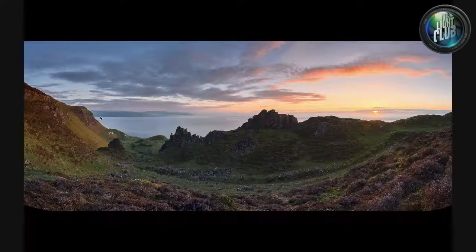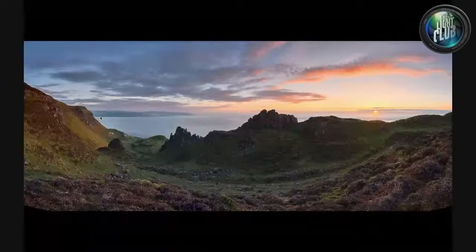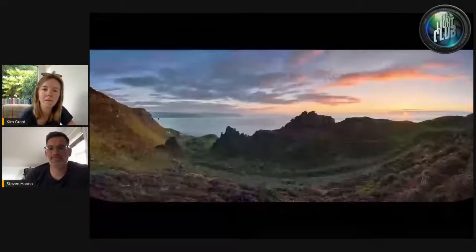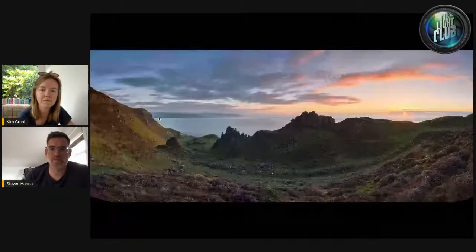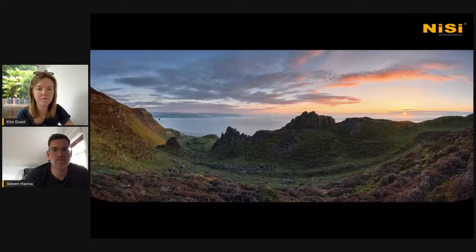But this was a sunrise image, again a pano image shot with the Nisi V6 polarizer, and again I had the 1.2 ND grad on, and I tend to use the soft edge grads for all of my work. I just prefer the softer nature of it. I don't tend to really use anything other than that.